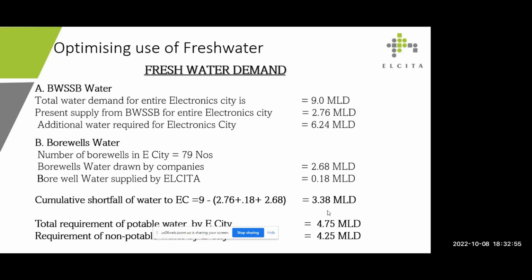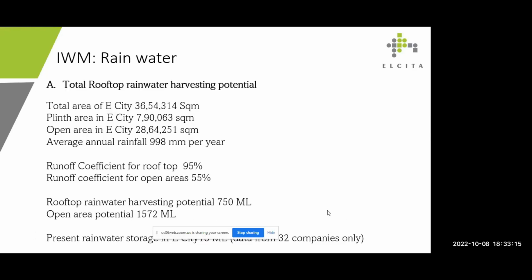Now if you look at the requirement of potable water for companies exclusively, it would be approximately 4.75 MLD. We are considering approximately 52 to 53% of water as potable water, and the non-potable water works out to be approximately 4.25 MLD. The various options that we had to overcome this shortfall, one is rainwater.